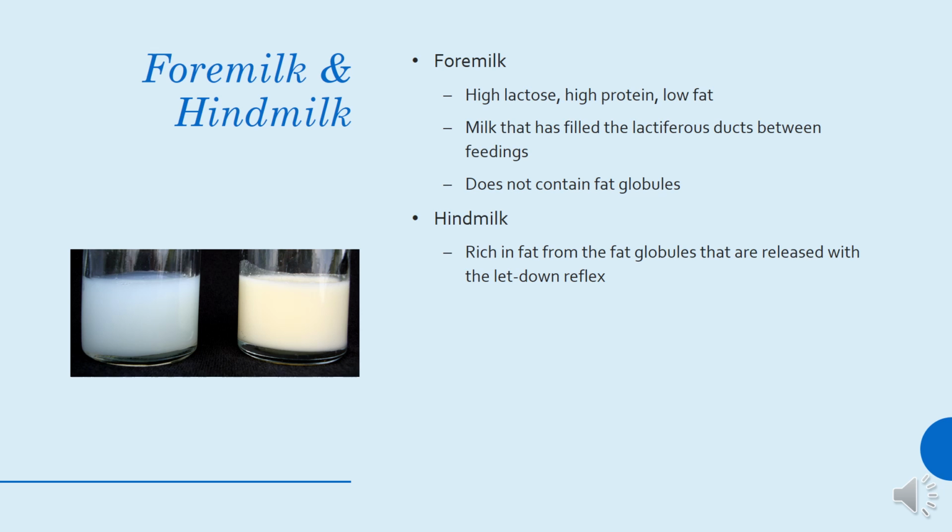And then the hindmilk occurs after that letdown reflex, once those milk ducts have really been squeezed as a result of that oxytocin, and then the fat and those fat globules are released. So that richness and those nutrients come from it at that point. A baby that maybe doesn't nurse for a very, very long time may not always get all of that hindmilk. So you can see where that might impact growth if they're not nursing long enough.